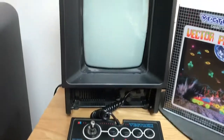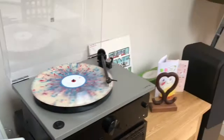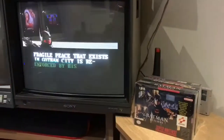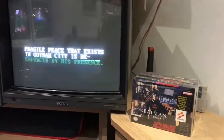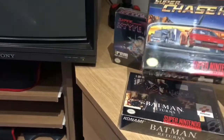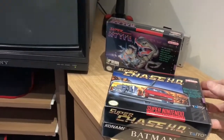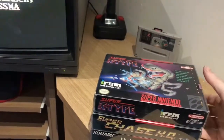But I'll go back into the game room, even though I do want to hang around and listen to that vinyl, it's absolutely brilliant. So back in the game room, show you what I picked up off Retro Dave. Picked up Batman Returns. These are all American SNES. Super Chase HQ. People might remember I had a Chase HQ cab a few years back, and Super R-Type.